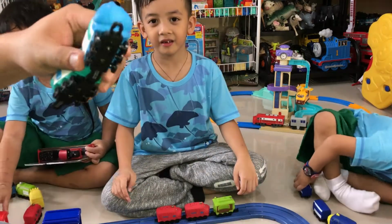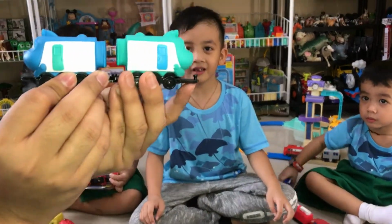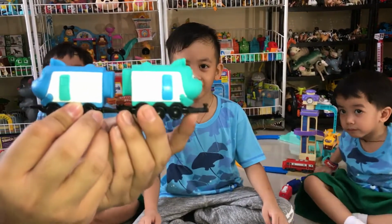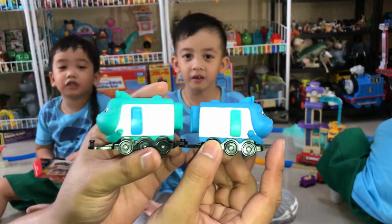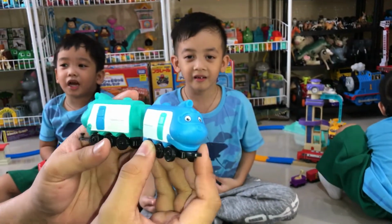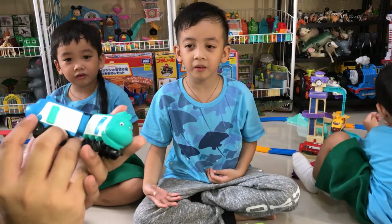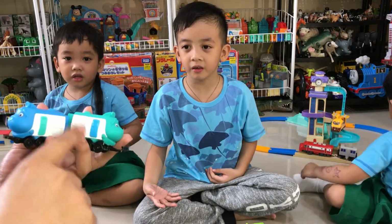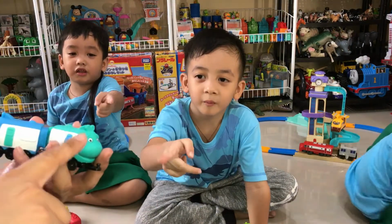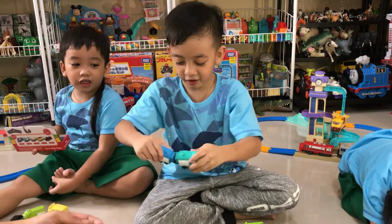So this is Hoot and Toot. Oh, it's two, facing opposite each other. It's a girl and boy. Really? I saw it on Puyamut's iPad. So the blue one is the boy and the green one is the girl? No, blue is the girl. The other way around? The blue one is the girl and the green one is the boy? Yeah. I see. So who's Hoot and Toot?